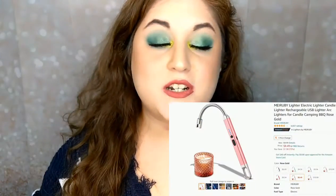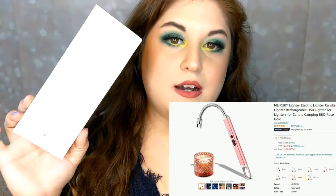Next up, this product is genius, and I don't know why I didn't buy it sooner when I did see it on YouTube from like a bunch of different people. A rechargeable lighter. It's just the coolest invention ever. I will insert a video of me using it and showing y'all how it works, but it's already charged. It's got a little bendy here. I don't know what to call this.